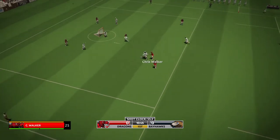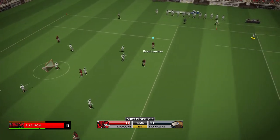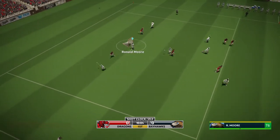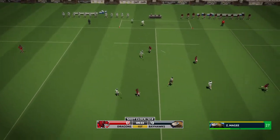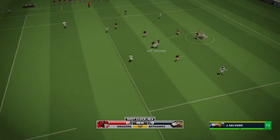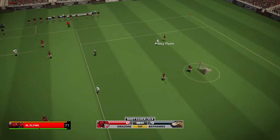Ball top center. Zaxter. Ball top left. Ball top center. McMorris collects. Oh, quick thinking. Moore with the save. Imber. Ball top center. Salvato wants it. Medine catches that one as easy as you like.